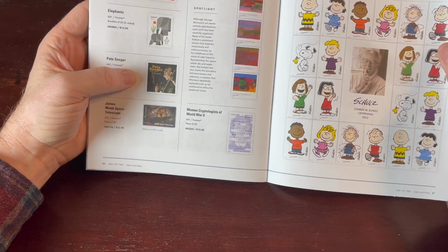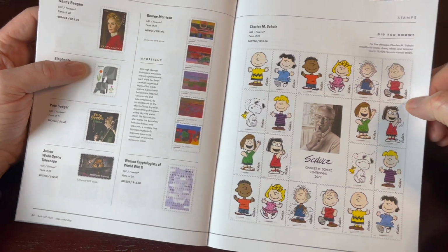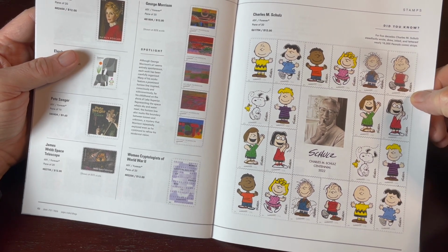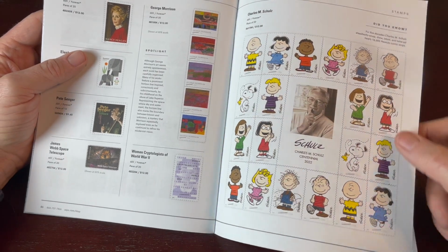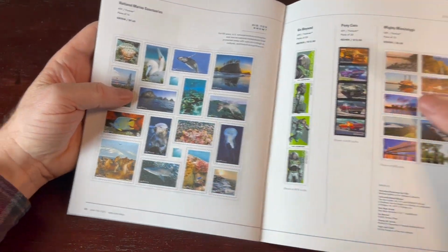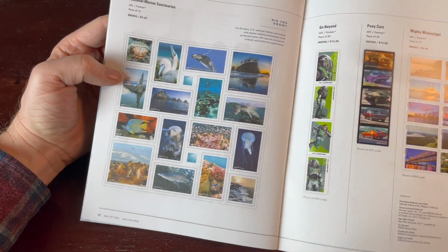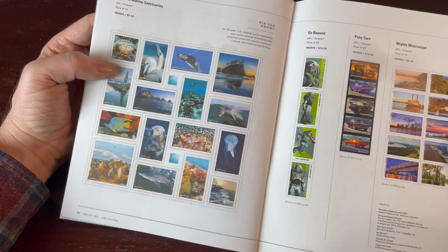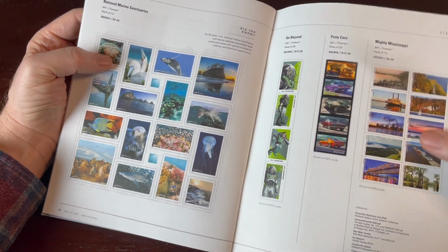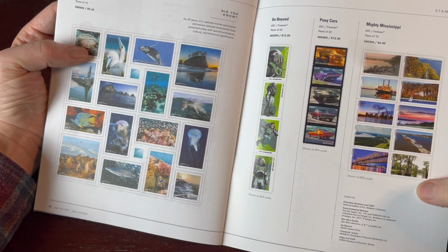There's that women cryptologists of World War II stamp. There's a whole batch of Charles Schultz stamps with various characters. Those are pretty cool. The National Marine Sanctuary stamps. They're beautiful. There's a pane of 16 for $9.60. They go beyond Buzz Lightyear stamps. Those pony car stamps. And last but not least, those mighty Mississippi stamps. And there's, looks like 10 different variations along the Mississippi.